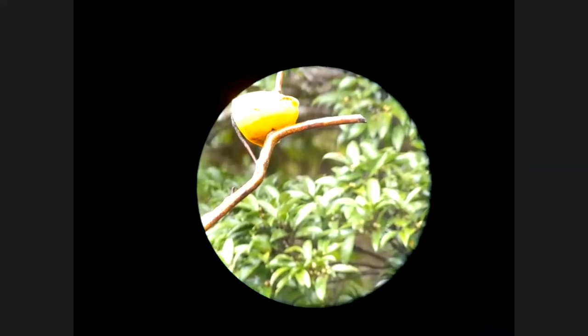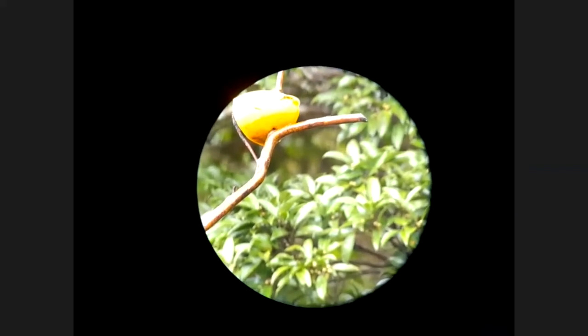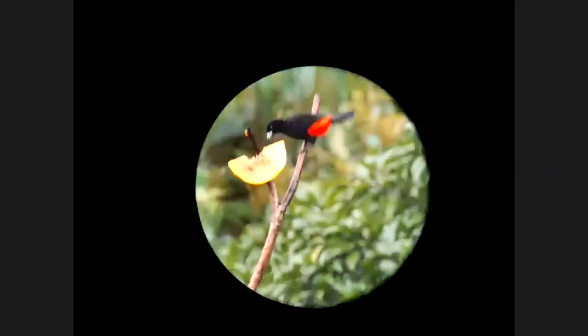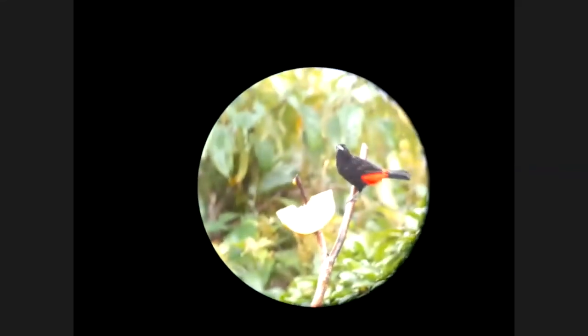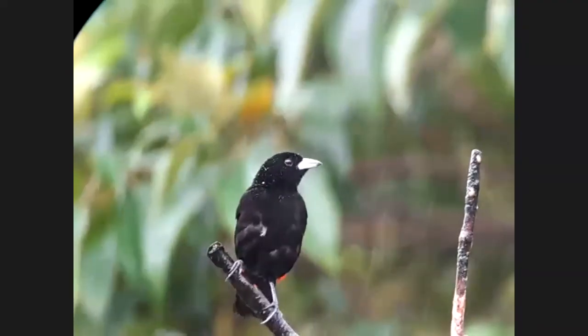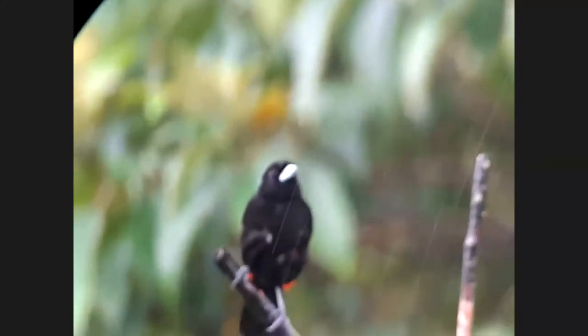Nope. It flew away. It was another type of Euphonia, but we'll leave you with a nice image of this bird, which is the bird that started me on, oh, he went to the left. The passerine, the scarlet-rumped tanager.